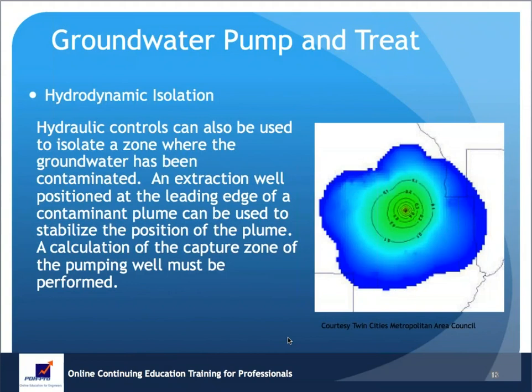When I talk about hydrodynamic isolation, we can control the pumping rates of these extraction wells or multiple extraction wells, and this can be used to isolate a zone where the groundwater has been contaminated. An extraction well at the leading edge of a contaminant plume can be used to stabilize the position of the plume. And we calculate the capture zone of the pumping well, and we do that by performing computer models, but in the field, we're performing aquifer pumping tests using the drawdown in the pumping well, but also looking at the drawdown in surrounding monitoring wells.